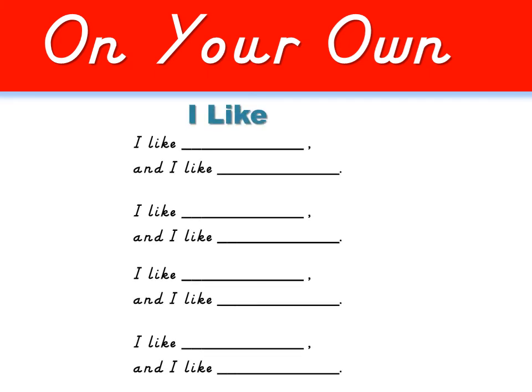It's your turn. Remember our pattern, and your poem is going to be about I like. Begin to think of words that rhyme. You can ask for help if you need to. You need to have enough words or rhyming pairs to complete the poem. Remember, rhyming words sound the same at the end. Once you're done, read your poem to someone.